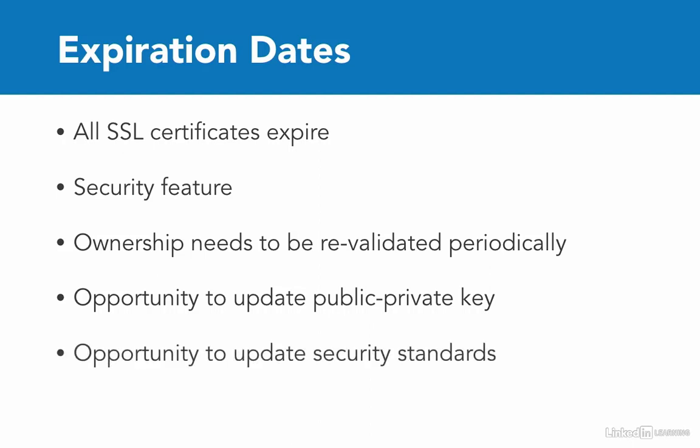It also gives us the opportunity to update security standards. If the best practice changes and we want to use a different type of encryption algorithm, for example, we don't want to have to wait 5 years to get everyone on board with that new best practice. This allows us to provide security updates throughout the internet much quicker.